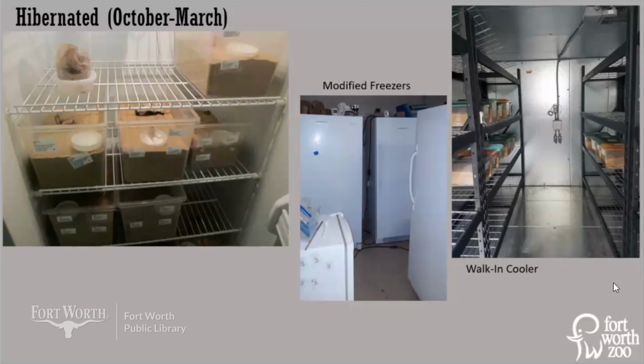Yeah, as long as it's not super saturating. So I would just water the plants basically that they're feeding on, right? So make sure the plants are staying alive and then the ants will take care of themselves. Yep.